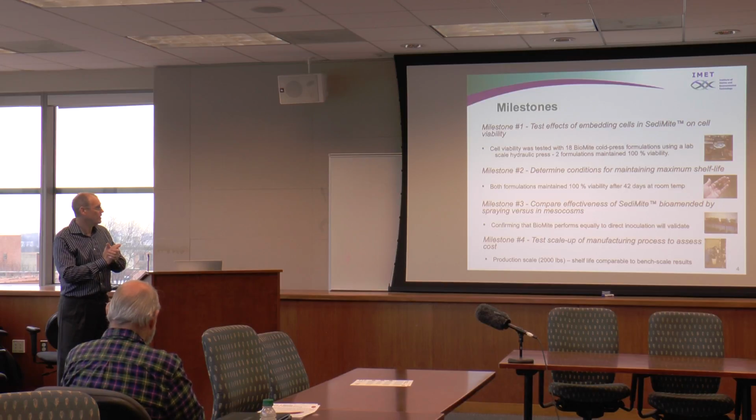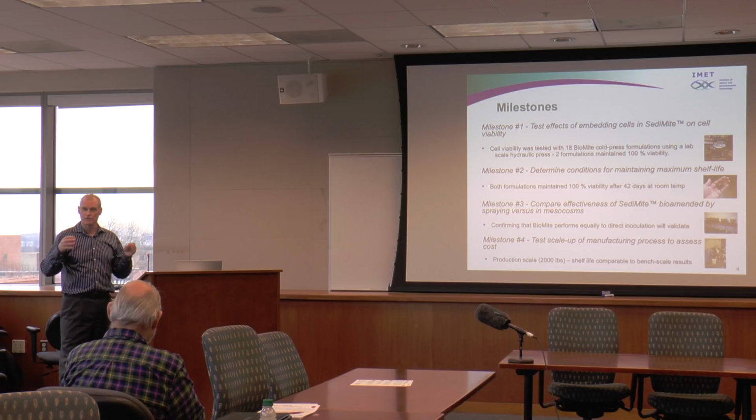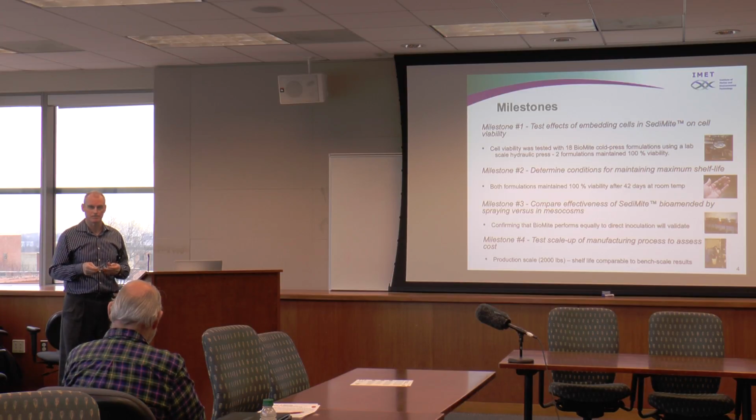And then finally, we wanted to see if we could scale this up from lab scale. And that was the important thing, because for the environment, we're going to have to produce tons of this stuff. So we arranged with a firm up in New Jersey that does this cold press process. We brought our organisms, all the components, and we actually produced 2,000 pounds of this material. And we're testing that now to see how it compares to the lab bench scale.